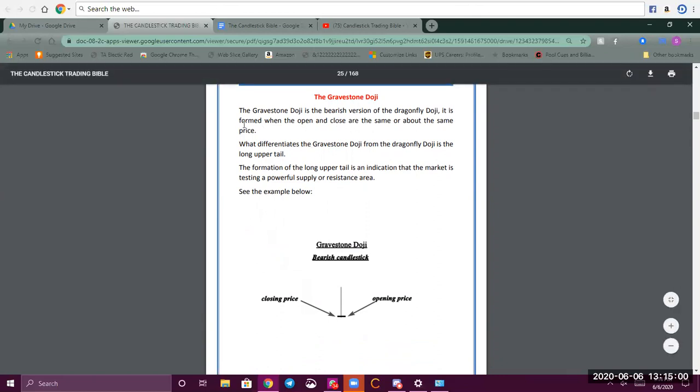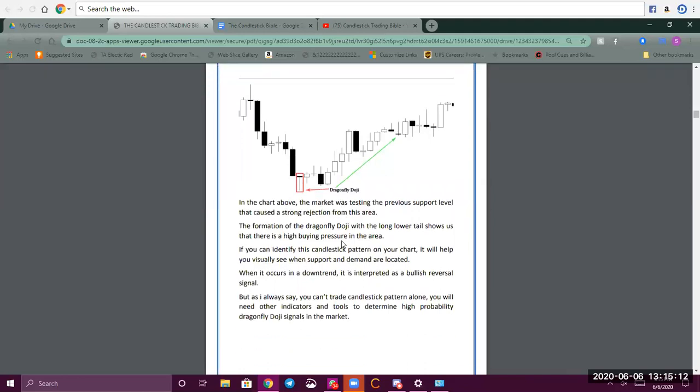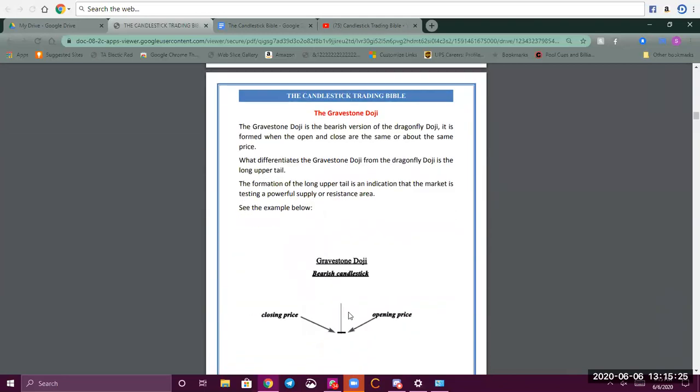It is formed when the open and close are about the same price. I hope you guys are drawing these candlestick patterns out. You could just draw this and say bearish, and then draw the other one and say bullish, so you understand how to differentiate them. You don't have to go by the name. Don't kill yourself going over the names. Just say, I know that this is a bear candlestick pattern, or this is a bear move, and I know that this is the bull doji. However you want to call it, just make it easier on yourself.